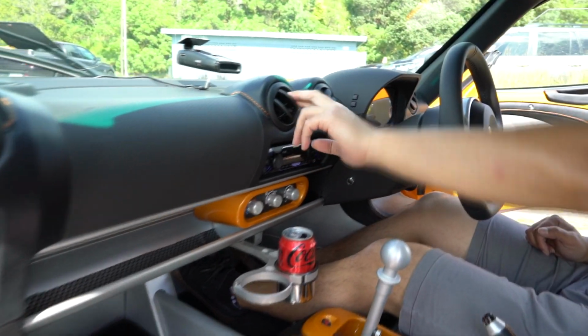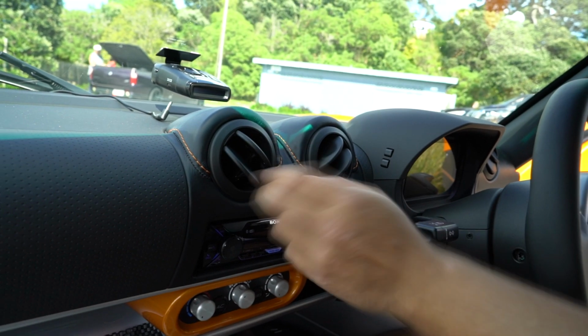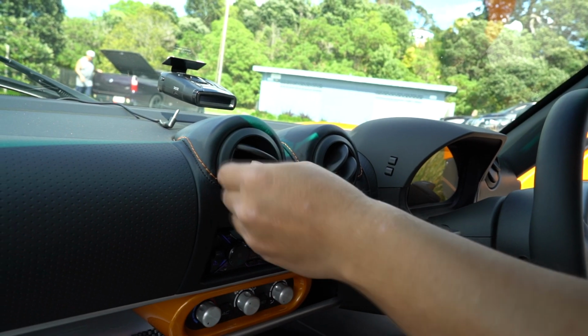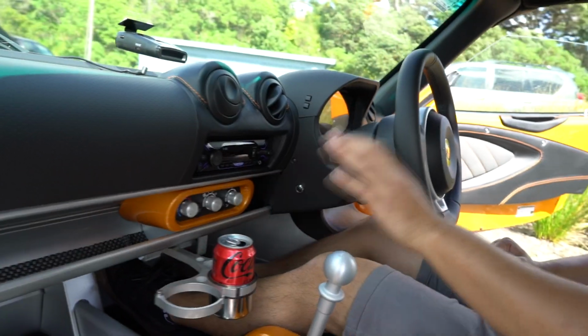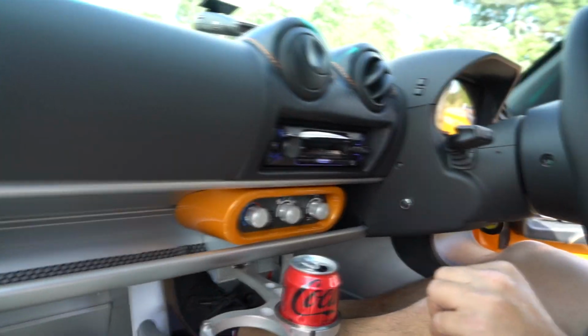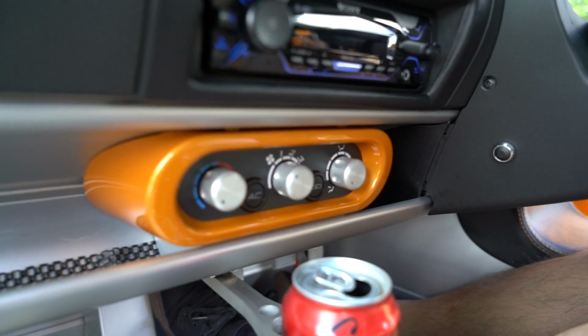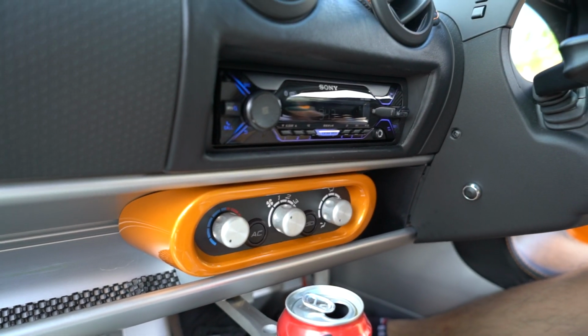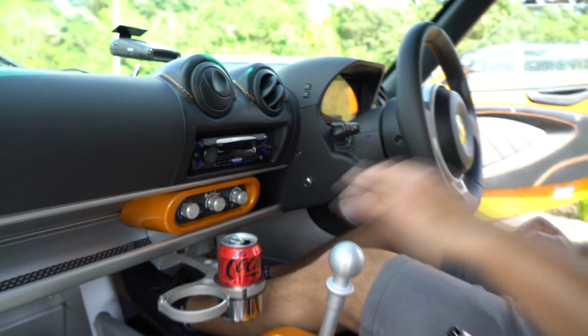So let's talk about the vents in the car. We've got 4 air vents, and this is how you open and close them. You can just use your hand to open and close, and then they move around like this as well. So they're quite flexible and quite handy. Our cars actually do have aircon as well, which is a big plus, because especially when it gets hot in summer, you have the engine sitting right behind you. It's really warm. So having aircon, and it actually works really well in the Series 3 Exiges, is a huge advantage.